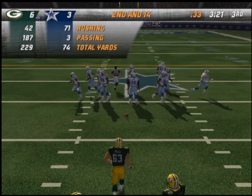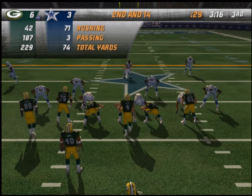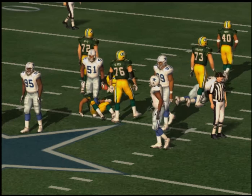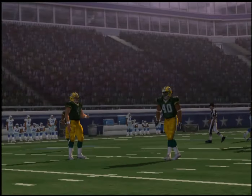Now in second and long after the sack. They give it to the halfback. Canty is there on the stop at the 45-yard line. Short gain, big hit by the defensive end.